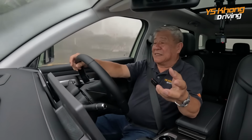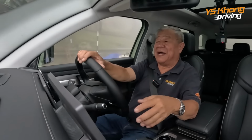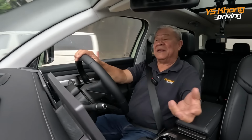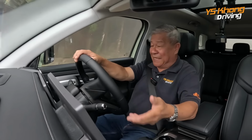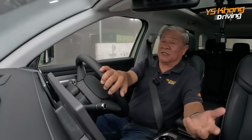Can it be a Genting car? Well, it's okay lah, but you don't buy it as a Genting car. You can buy it as a family SUV, and once in a while you want to take your family up to Genting. Is there enough power? Yes, there is. Does it handle well? I think it's acceptable lor. It is not a sports car.